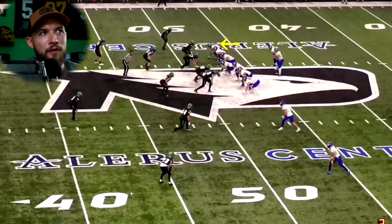One very important thing to note about Tucker Kraft is he was an excellent blocker at the college level, probably one of the best blocking tight ends in this entire draft class. So I have a lot of blocking clips, which is awesome because with the Packers losing Mercedes Lewis, they definitely have a big hole to fill there at that inline tight end spot.